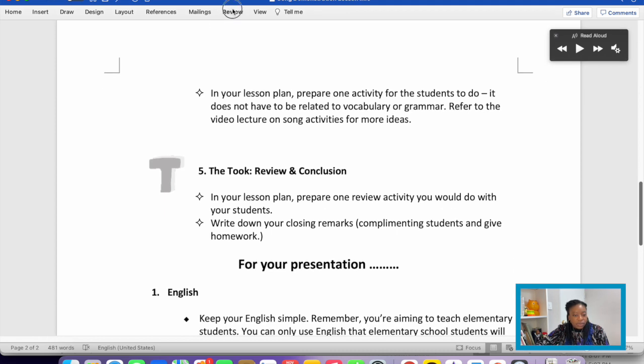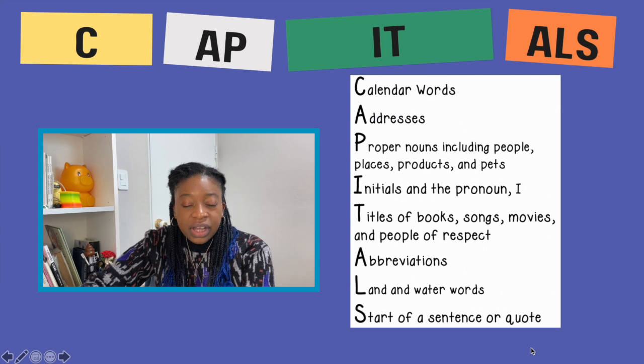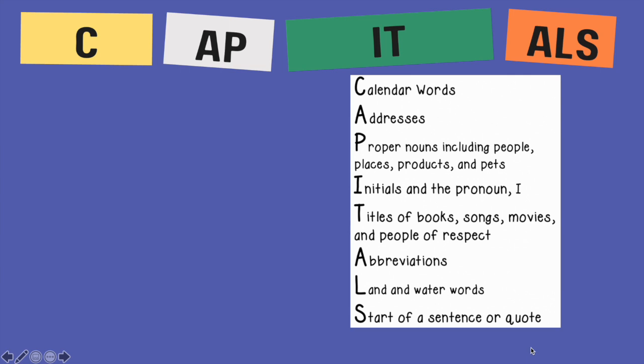So under review, you can do spell check, but I can't remember where spell check is. No, spell check. Yeah, you can do spell check, and it can check for common mistakes and things such as that. And it might be able to pick up all of the capitals that are incorrect, but also making sure that you just roughly know what should be capitalized will be good for your life.